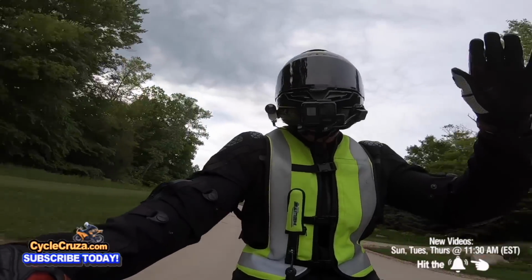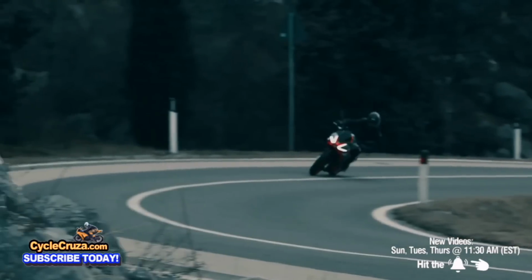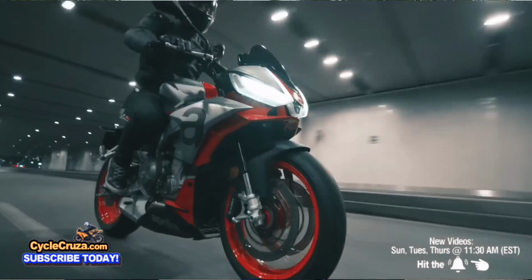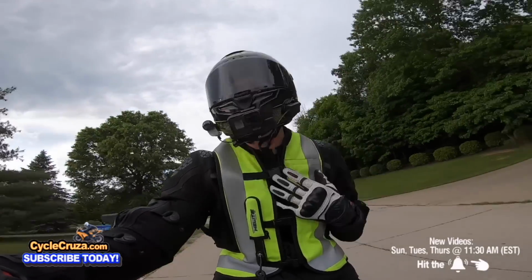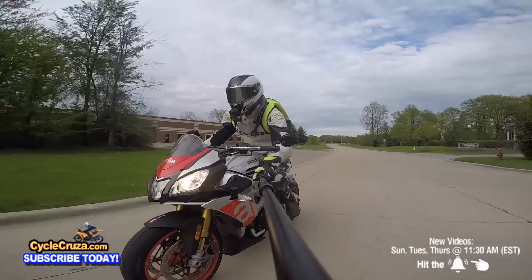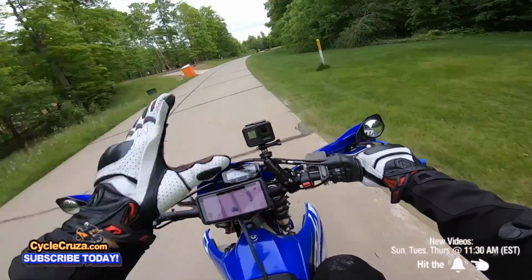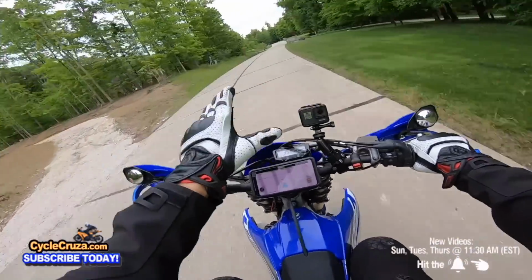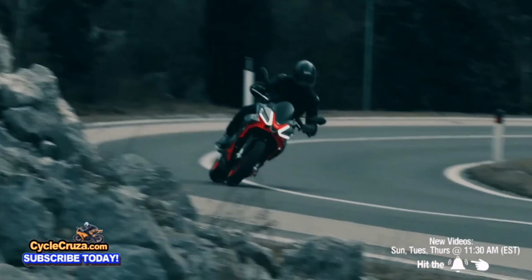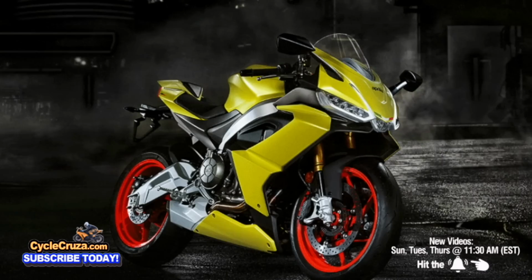But anyways, number 5, the Aprilia Tuono RS 660. I'm telling you, Aprilia, you know, I talk crap about Aprilia. I owned a 2017 Aprilia Tuono V4 1100 factory, which was an awesome bike, by the way. But I had some issues with it. But I'll tell you, they make some sick bikes. And they did it again. They came out with a mid-range bike with that 660 Tuono. And that bike looks sick and it's pretty cool, man.